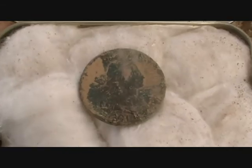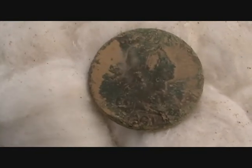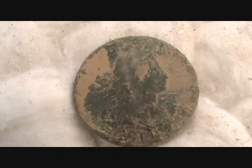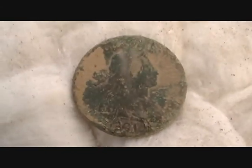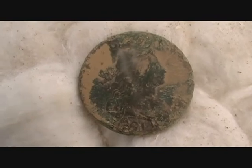So there we go. Sorry I didn't know it the first round. I'm not very good with the late coppers. So we just don't find them a lot here in Virginia. This is something you should usually find up north. But anyway, maybe there's some more in here.